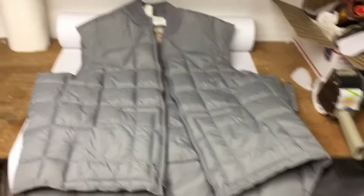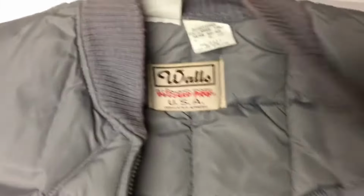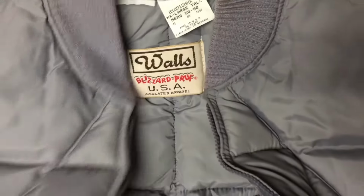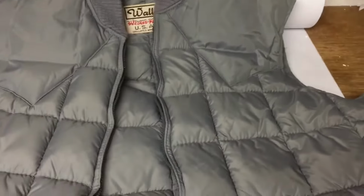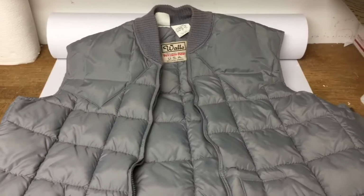This is a very large insulated vest made by Walls. It's vintage, made in the USA. It's not down, but I see this brand all the time here in South Dakota. And it's in real good condition, 2XL, and it sold for $30. It was just $3 at a garage sale.